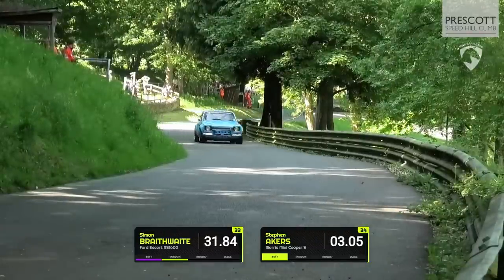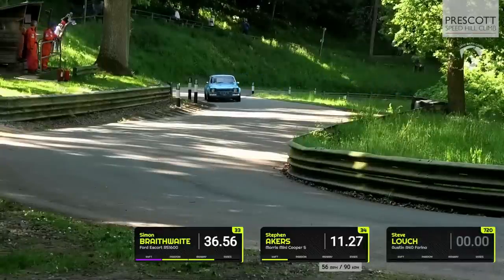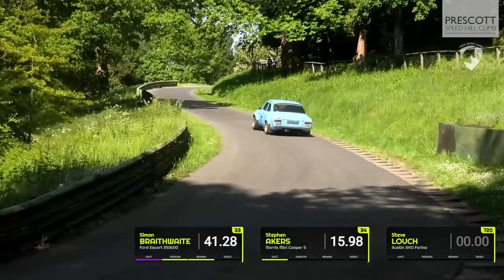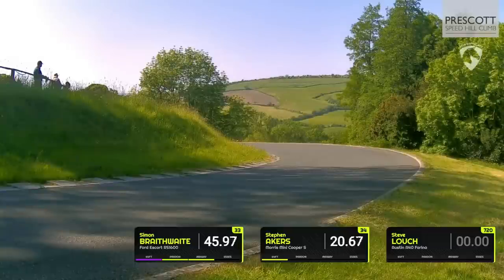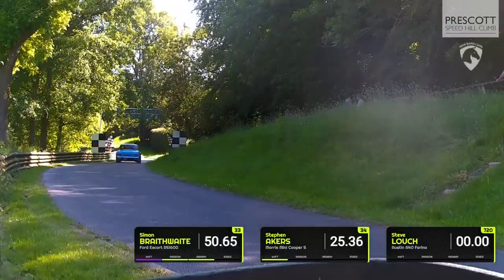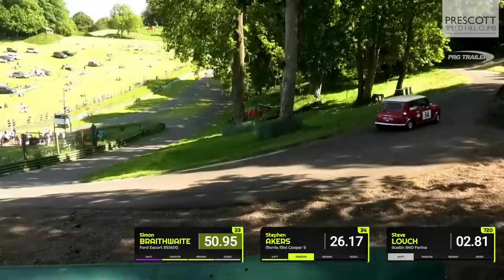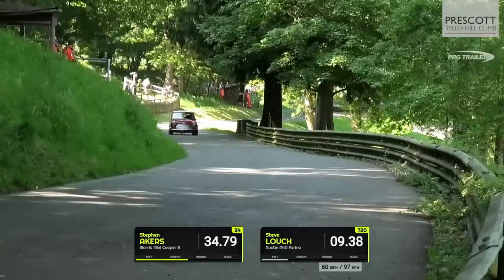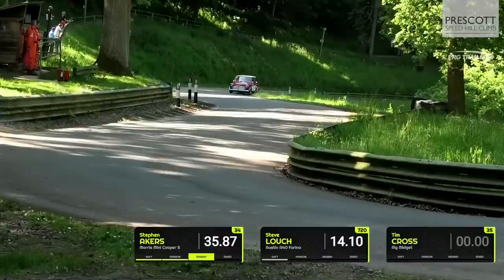Simon Braithwaite in his Escort RS 1600 now going into the S's along, car number 33. The RS 1600 was the first real performance Escort that Ford built, of course. Well, this was the Mexico, arguably was, but this was the out and out performance car. 50.95 then for Simon Braithwaite. Stephen Akers heading into the S's now.